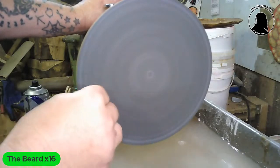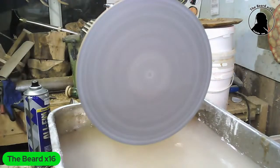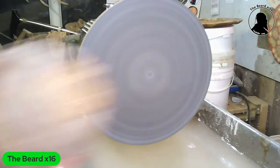Would you always use a flat wheel, or would you consider a shaped sanding wheel? I've got a drum, a small drum. Yeah, I've got one here. There it is. So I've got this one as well.